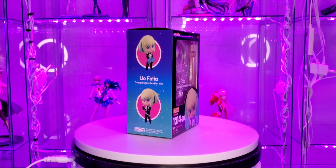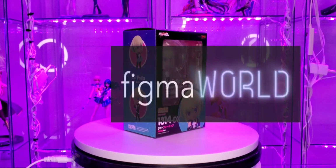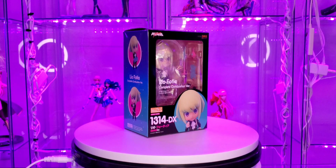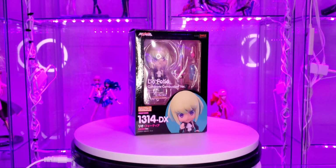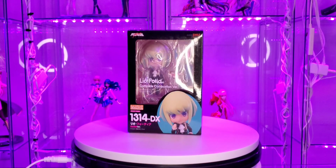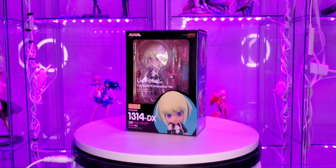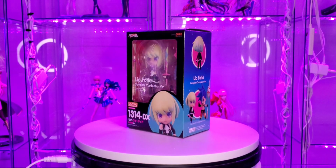Now these next 4 Nendoroids I actually received from a local vendor. This is from Figma World, which is a vendor here that was at the different otaku weeb events that I went to. They had a booth set up with all of their Figmas and Nendoroids, and I believe that's what they specialize in, hence the name Figma World. They had some great selections, and I decided to pick up a few.